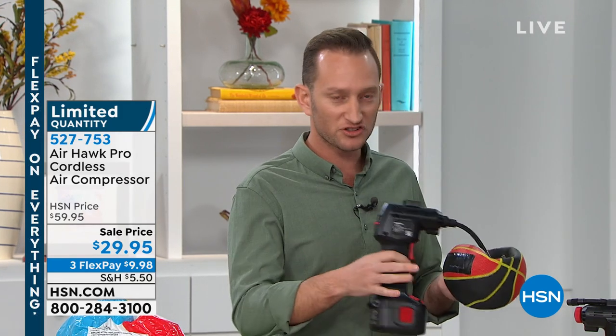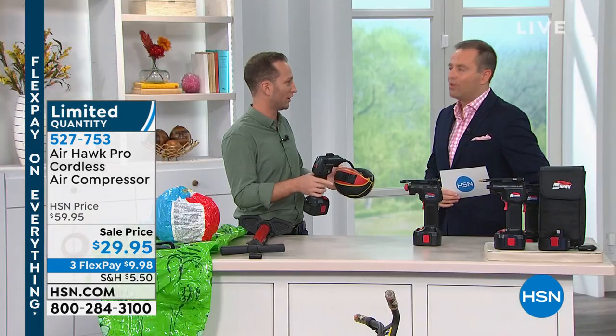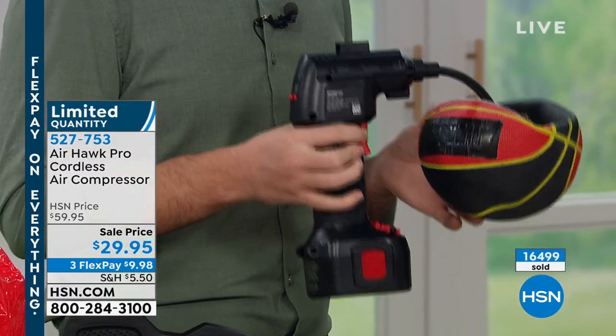You know what's cool too is they have 20 minutes of runtime on this. And it looks like you have an additional battery. What that is, it's actually an attachment to plug in inside of your car. So if you want to have one, leave the battery at home or leave the battery in the car and then leave the attachment.